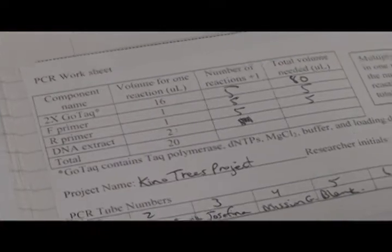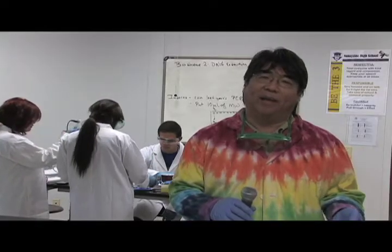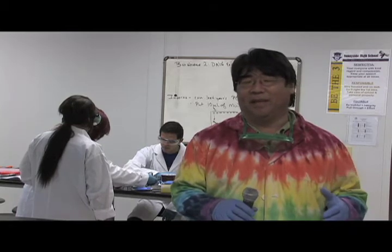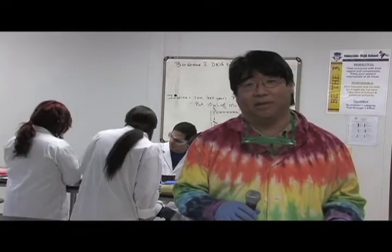They're working for the university, they're working for a public group called Native Seeds Search, and the work that they have to do has to be top-notch, or else we're not going to get contracts with these guys again. So this is more of a work-based experience, but it's based in the science of biotechnology.